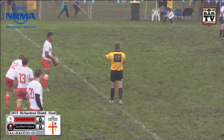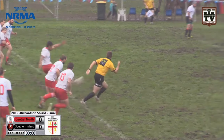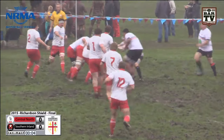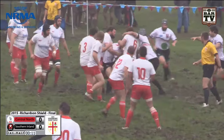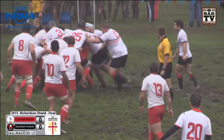Referee for this match, Andrew Birch, just about to call time on. Captains are ready. Game has started, and that's a grubbing kick along the ground, cleaned up nicely by Southern Inland, taking it forward up over the 40, and this is a good start to this match. Plenty of physicality.